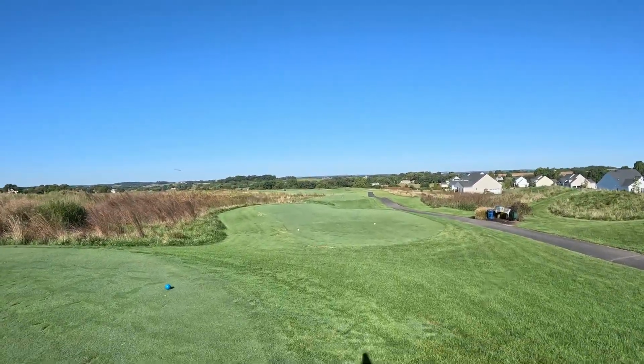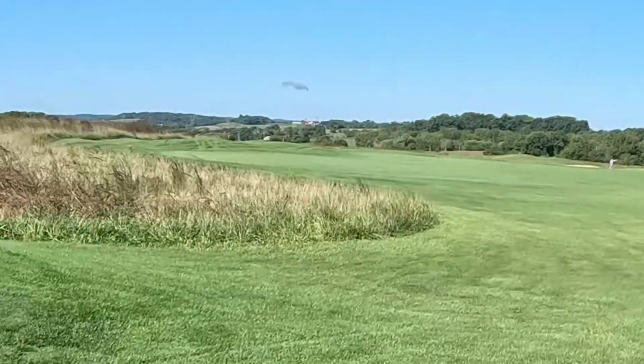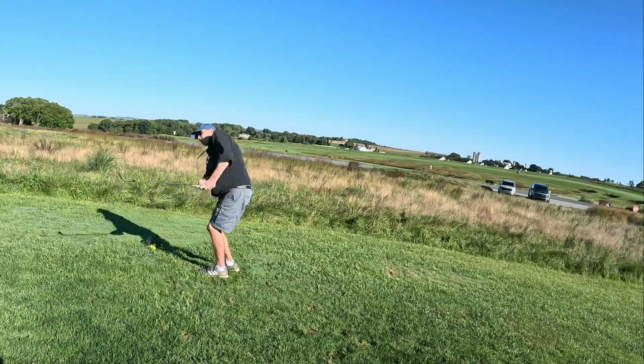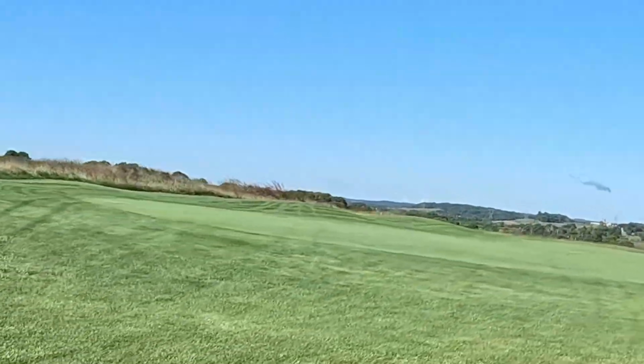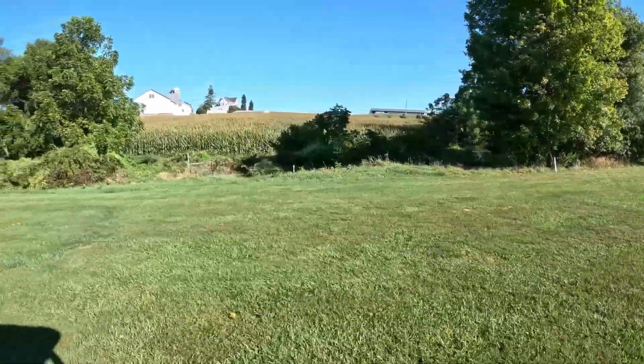You're getting a great course that feels private, and most of the holes at least have some challenge to it. You're not going to get away with just hitting driver every time. You got to be more strategic. It's not about blasting it. There's fairways that are pretty tight.